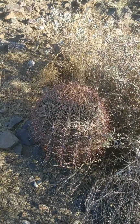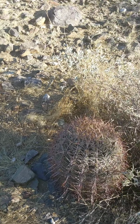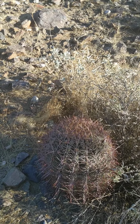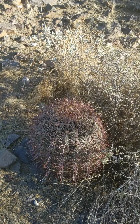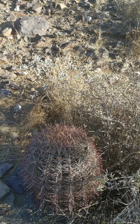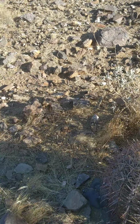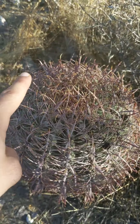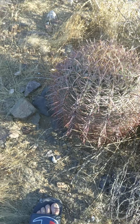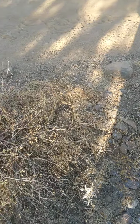Over here, we got the barrel cactus right here. And believe it or not, this actually produces a yellow edible fruit that a lot of people describe with kind of a citrusy lemon flavor, but I think a little bit sweeter. And they'll usually appear right here on the top, with these little yellowish barrel looking kind of fruits.